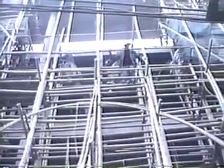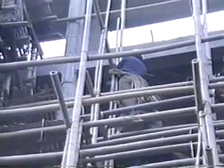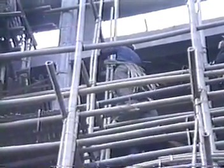This is getting ready for construction. They're putting together their bamboo scaffolding.